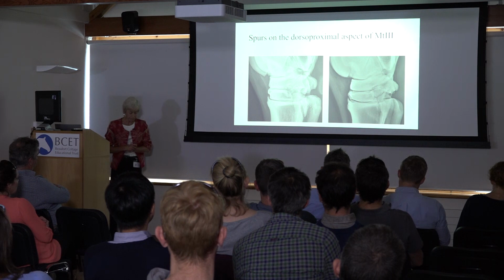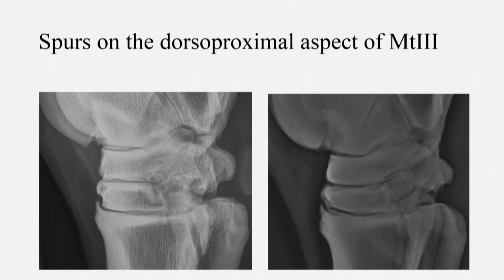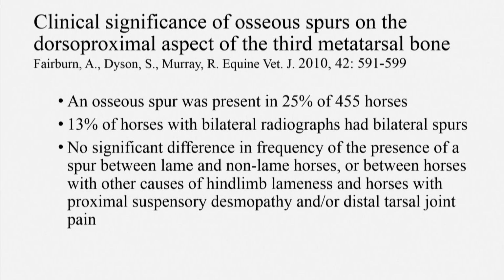Now, an area which causes a lot of problems are spurs on the dorsoproximal aspect of the third metatarsal bone. They are common, and they are a frequent reason for insurance companies refusing to cover problems associated with the hocks. So what is their clinical significance? Can we interpret their clinical significance? We know they may be periarticular osteophytes, but also they could potentially be enthesiophytes at the insertion of either fibularis tertius or cranialis tibialis or other ligaments.